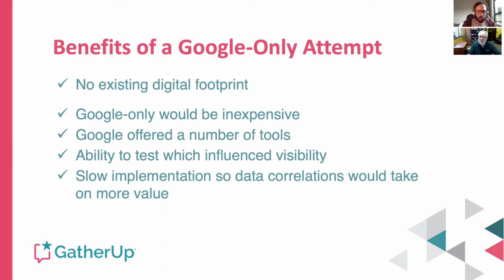Google had a number of tools that could benefit her. I would be able to test fairly cleanly which of those had the biggest influence on visibility. And because I wasn't being paid, I was doing this pro bono, I was able to implement it over a very long period of time, so I could take an action and then measure it over long periods. So even though I was doing a correlation study, I think I was able to create cleaner correlations than normal and have a little more confidence in the data set.